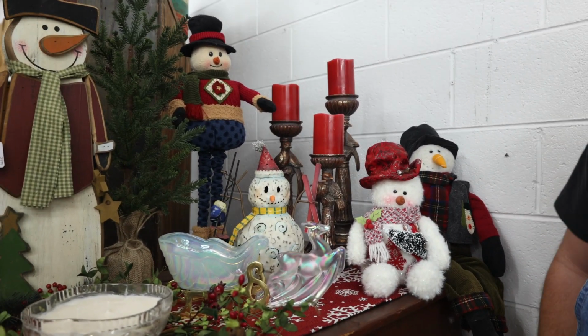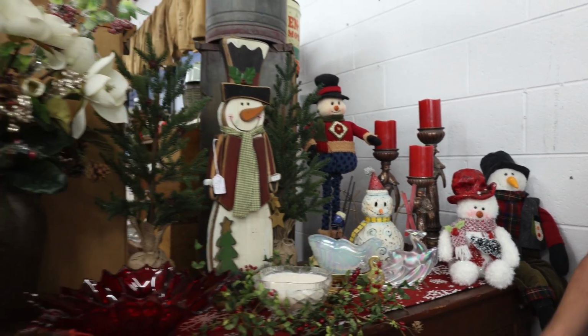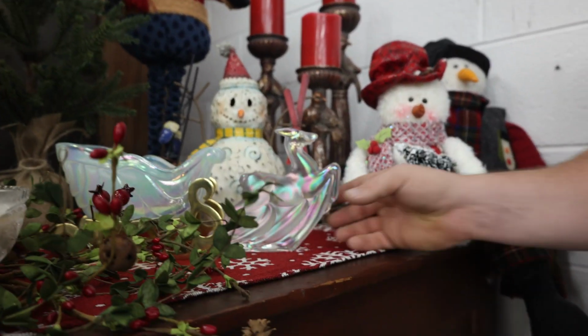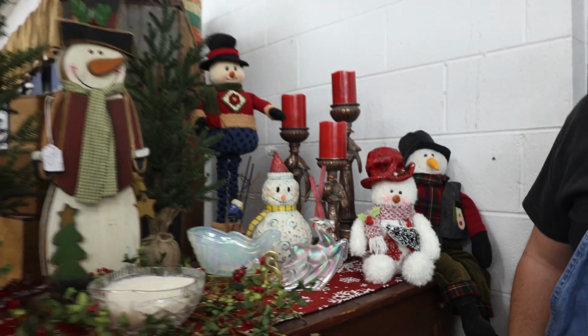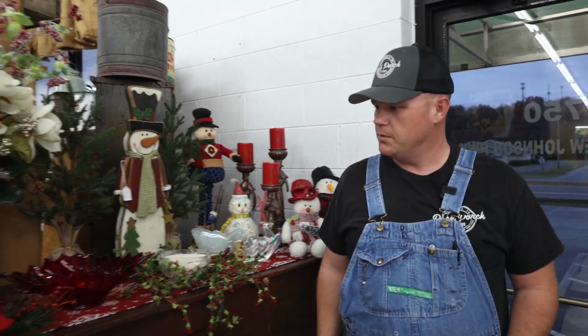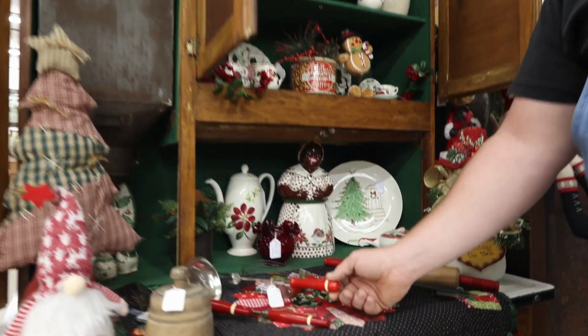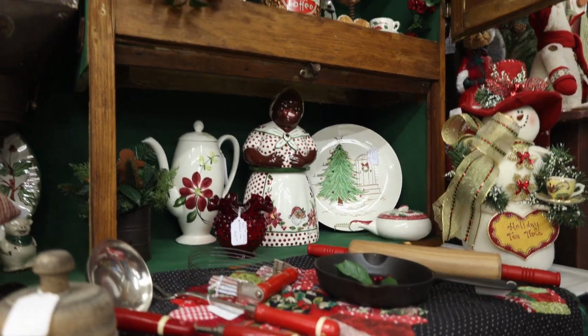We don't normally do a lot with decorative type stuff, mostly just antiques, but here's a good piece of Fenton. That's Fenton glassware. It's the Santa sleigh and the reindeer type thing, and got some vintage snowmen and some odds and ends. Everybody loves red-handled cookware for this time of year. We've got several of those.